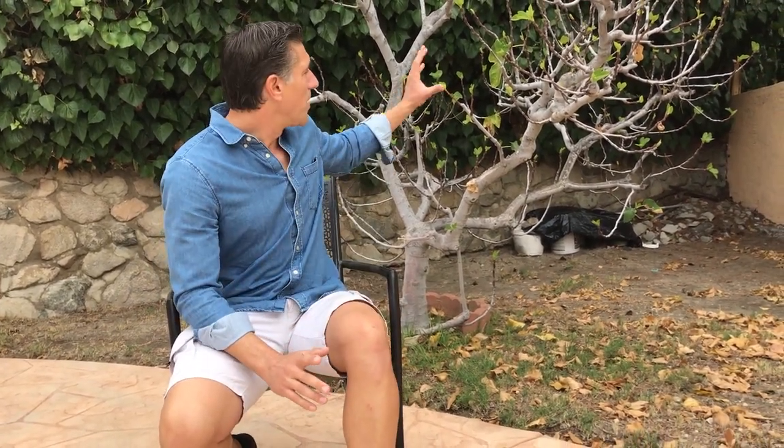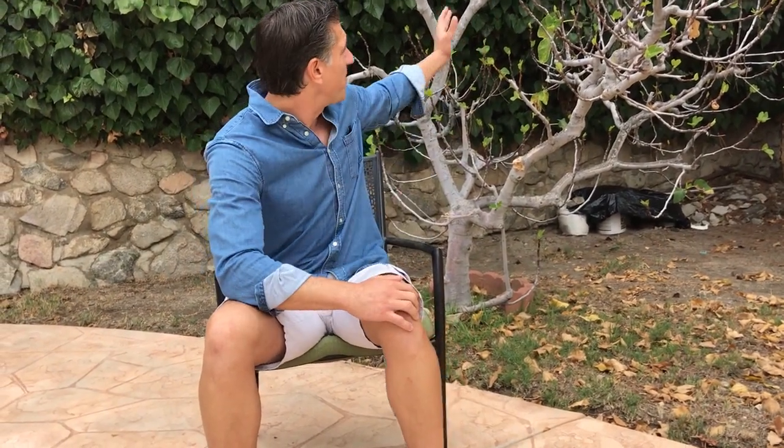Today we're here in La Cañada, which is on the northeastern border of Los Angeles County. I'm here at my Uncle John's property, where I've been wanting to be since January of this year to manage and prune this tree. Unfortunately, due to my schedule, I wasn't able to be here. So again, we're here in the middle of September, and check out this tree behind me.